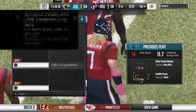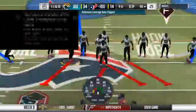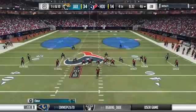Well, if you do read man coverage, Brandon, the drag route's a pretty good one to run against it because you're running away from people on it. Looks like the defense in press coverage here.